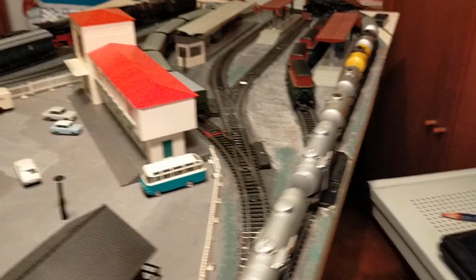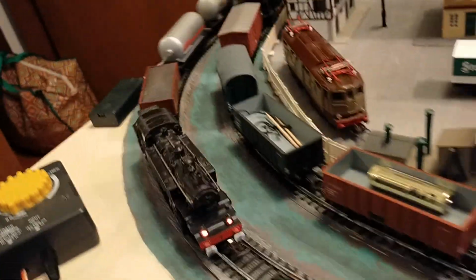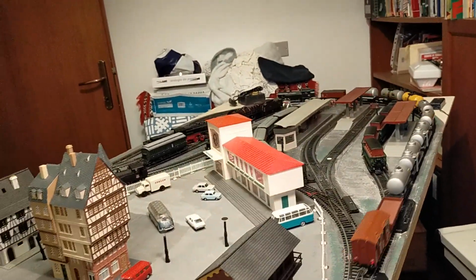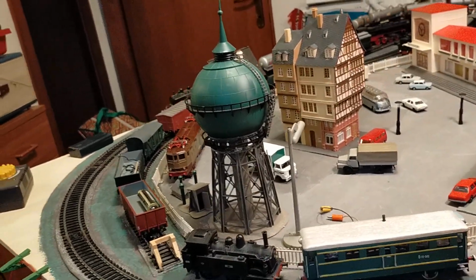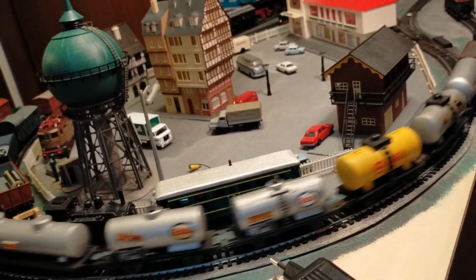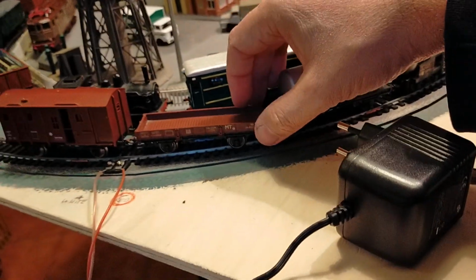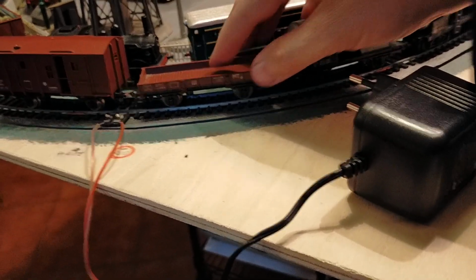This locomotive is a bit temperamental. It tends to slow down on these points. It's what I call a driving locomotive, meaning that you have to keep your... Oh, it's derailed again. We keep having derailing. Why? Let's hope this wagon here hasn't lost its gauging.